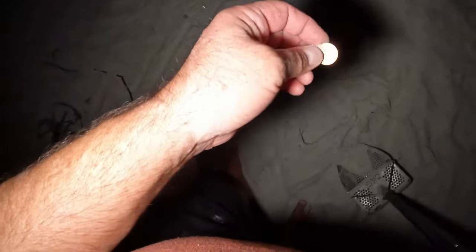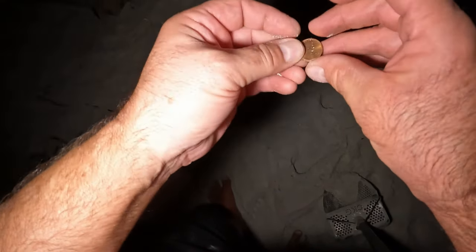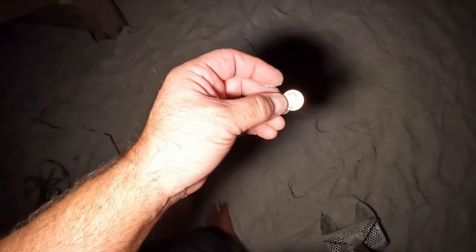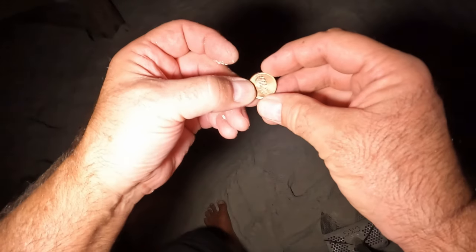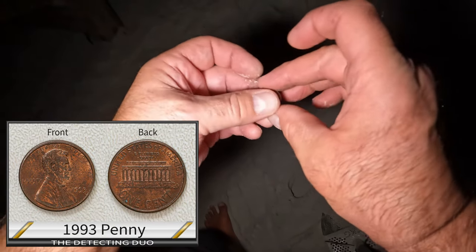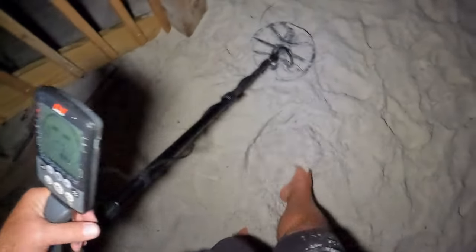That's the downside of recording at night. This is a memorial penny, and appears to be a 93, that's what it looks like. All right, let me see if there's any more coins in here. Somebody dropped a couple of coins anyway. That was nice of them. Quarter and a penny.